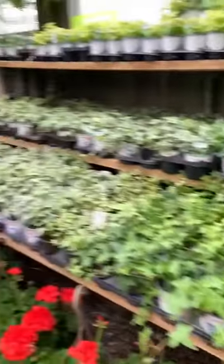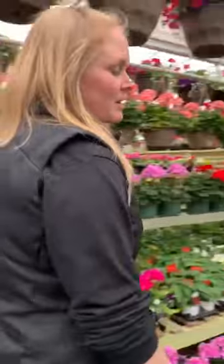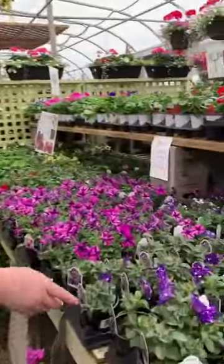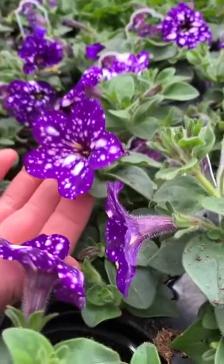We have a lot of different types of ivies. We have Jenny, Million Bells, Verbena, all the good traditional, what everyone likes. This one here is so cool. This one is called Night Sky. It's a petunia. Look at the spots on it. It does look like you're looking up into the sky at night. That's a really, really neat one.